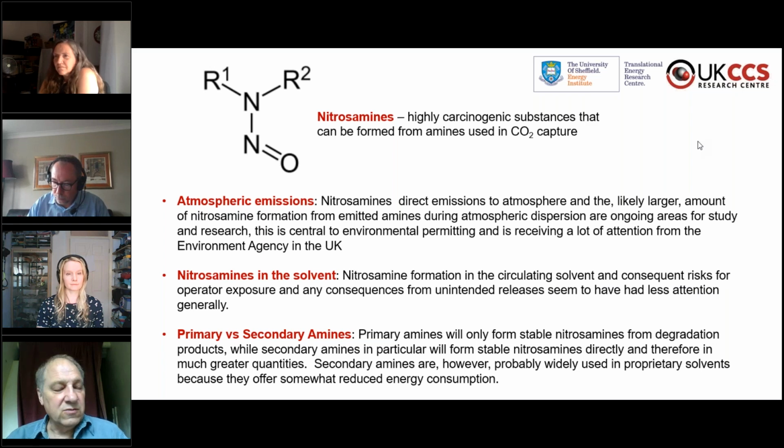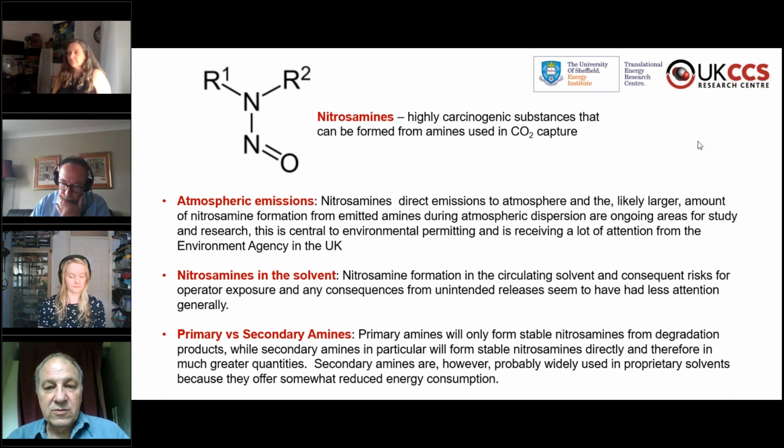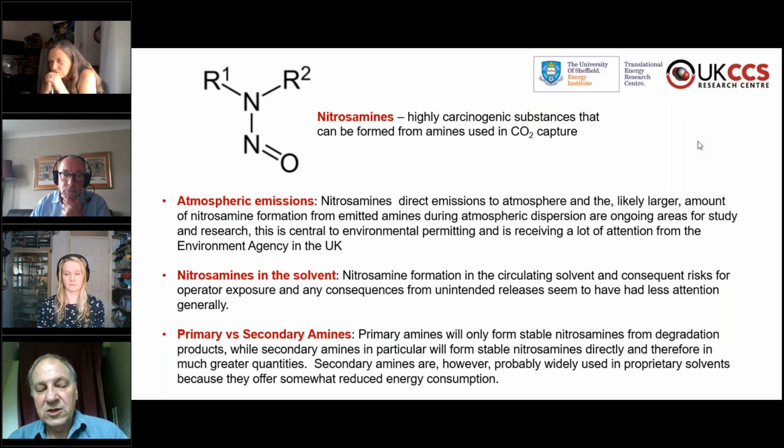But something that isn't receiving as much attention is nitrosamines building up in the solvent. You can build up nitrosamines in the circulating solvent, which may have issues for operator exposure and unintended releases, and also the waste streams like reclaimer residues can contain quite a lot of nitrosamines because you're pulling them out of the amine. And then there's a fundamental issue involved here, which is primary amines versus secondary amines.